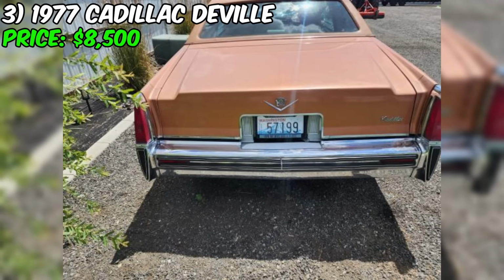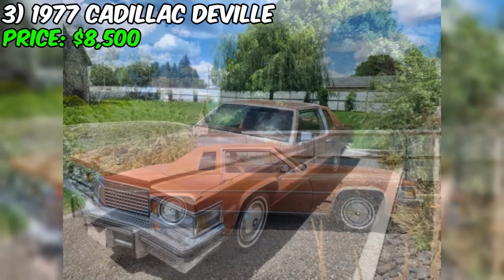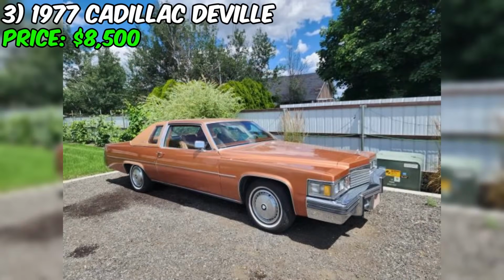So if you're in the market for a rare and beautiful classic car that's sure to turn heads and start conversations, look no further than this 1977 Cadillac DeVille. With its low mileage, rust-free body, and vintage charm, it's a true gem that's just waiting for the right owner to come along and give it the love and attention it deserves. And at just $8,500, it's an incredible value for a car of this caliber, so what are you waiting for? Head on over to Craigslist and make this 1977 Cadillac DeVille yours before someone else beats you to it. Trust me, you won't regret it. This is a once-in-a-lifetime opportunity to own a piece of automotive history that's sure to bring you joy for years to come.